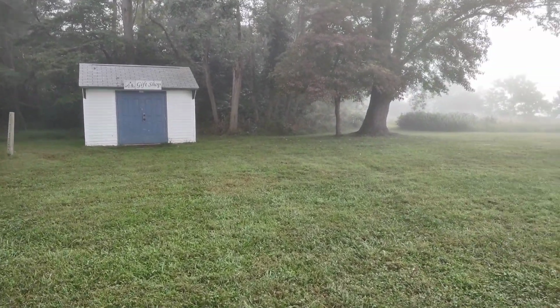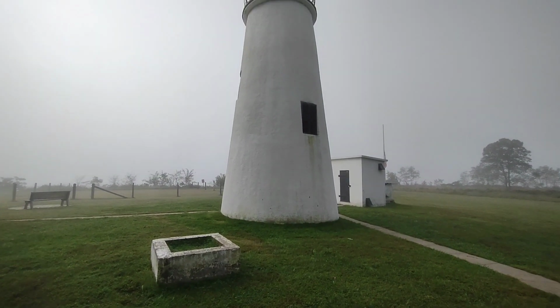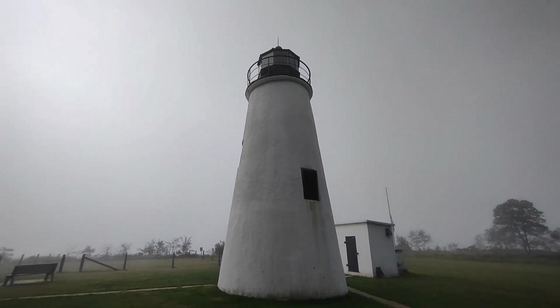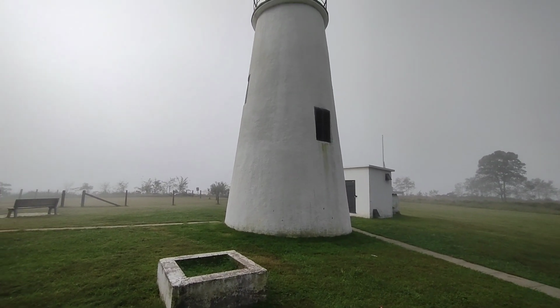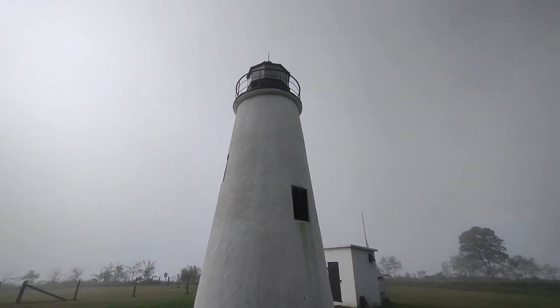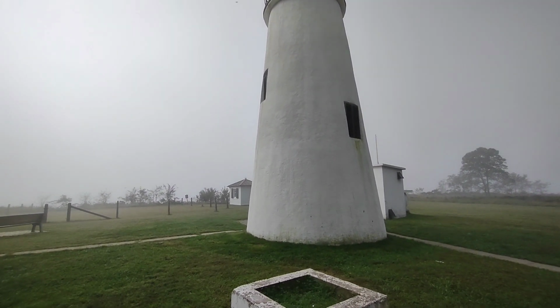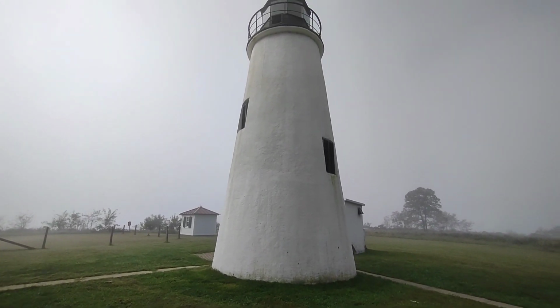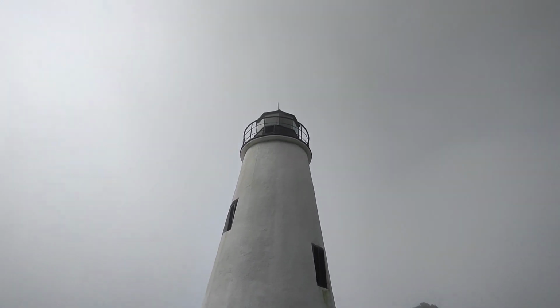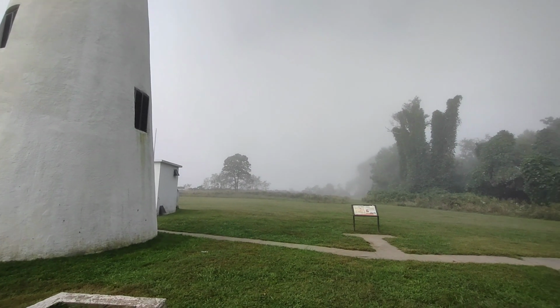You can climb up the lighthouse. I think it said it's about 100 steps, so not very much. Again, though, when that is open, it's very iffy. I would recommend maybe calling the Elk Neck State Park, maybe their visitor center, and they could probably give you some more information. But it looks like it would be well worth the view if it wasn't so foggy.